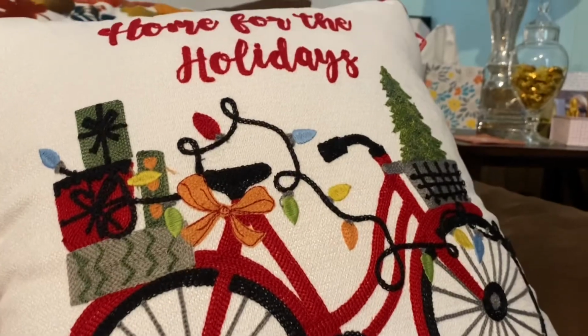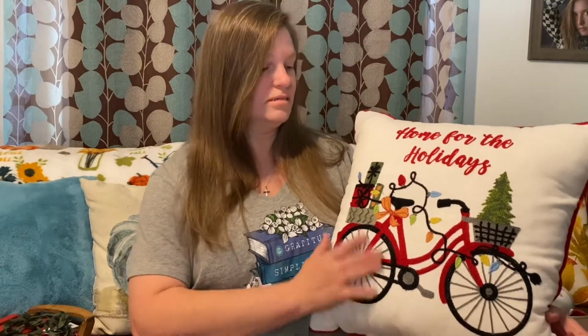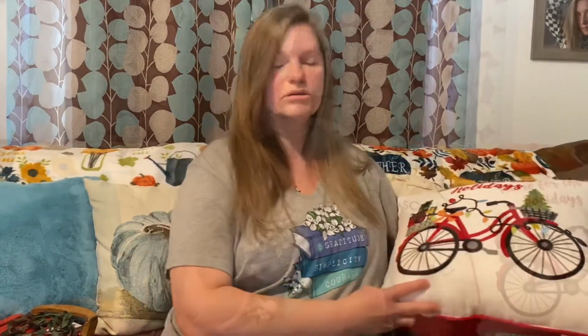I found this really cool pillow that's gonna go perfect with my other pillows that I already have from last year. It says home for the holidays and it has a bicycle on it. And if you saw my recent fall decor video, you'll notice that I have a bicycle outside that I decorate for the season. So this kind of was really fitting for my decor.